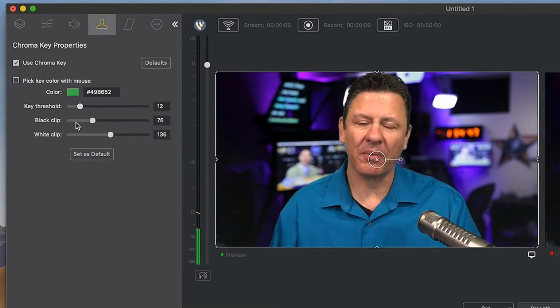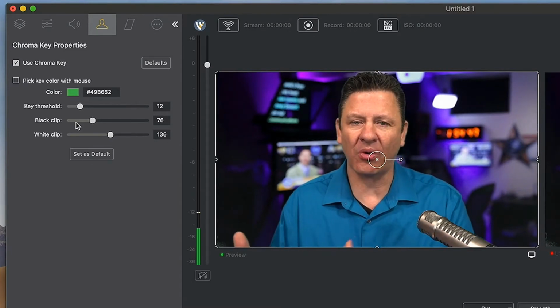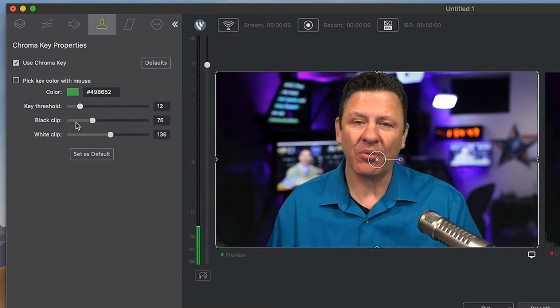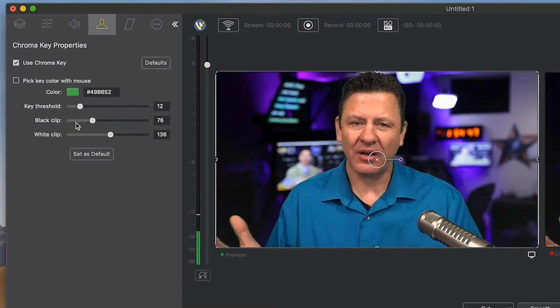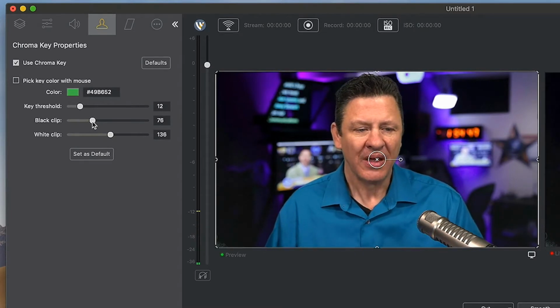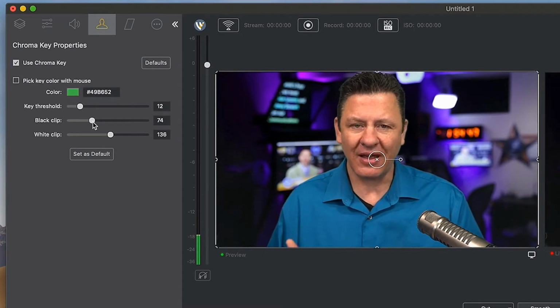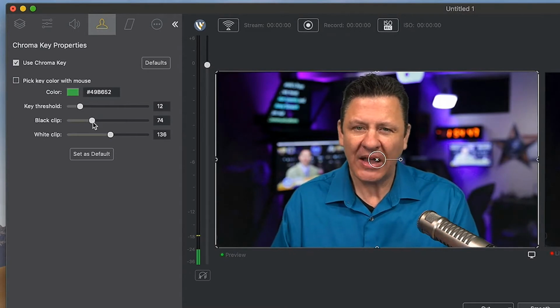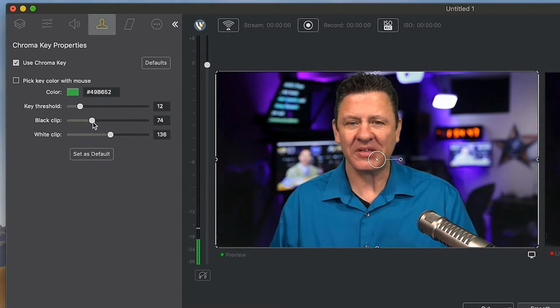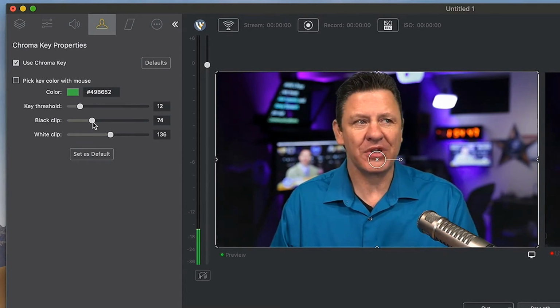Black clip and white clip are designed so that if you've got more black or white in a shot, you can move those upward, and it will help preserve those darker or lighter areas without them becoming a keyed source as well. But very quickly, you can see you can get a really fine key within Wirecast, and chroma keying is not magic and science all at once. A lot of it is just understanding the fundamentals.